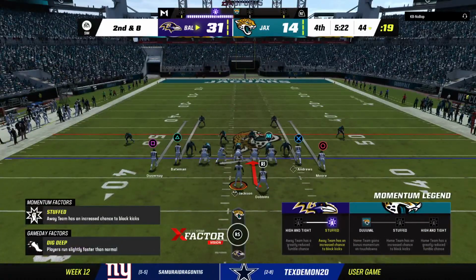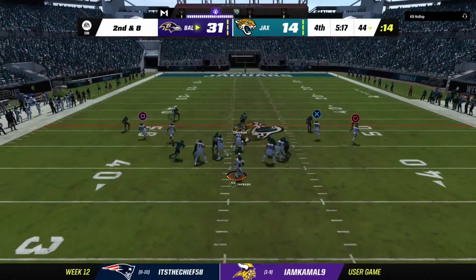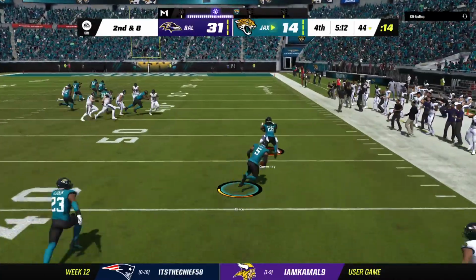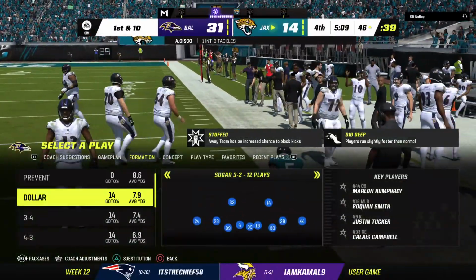The last run good for 2. Here's 2nd and 8. They go play action with Jackson. That's for Bateman, and it's intercepted. Picked up by Andre Cisco. And the Jaguars are going to take possession of the football.